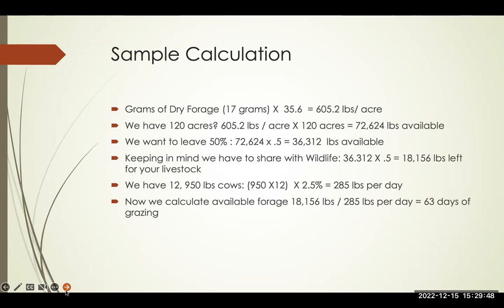Now, the other part of this calculation is that it's not just your cattle or your sheep that are out there. There is also your wildlife. So your deer, you have to include them in the calculation, because they're going to show up and eat a little bit, and they're going to need the same amount as your cattle so that they're not doing damage to the rangeland. So you've got to put them into this factor.